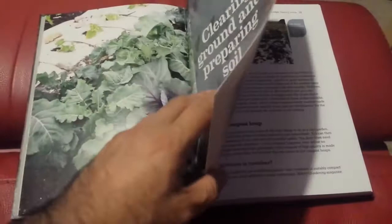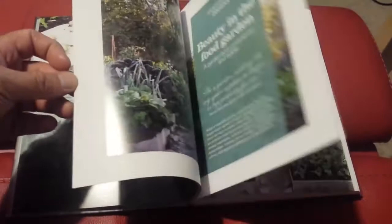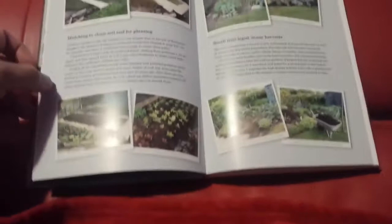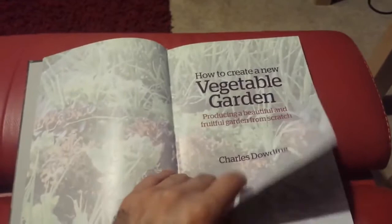So Charles Dowding basically suggests such things. He experiments with different kinds of mulch, of course: cardboard, paper, and compost, homegrown compost, proprietary compost, the one that you buy from companies and nurseries, and manure, different kinds of manures. And he discusses the results that he had from those experiments.